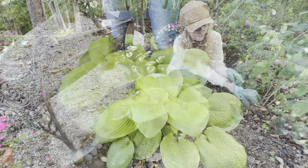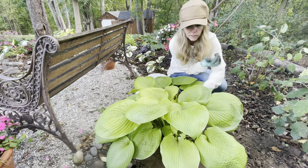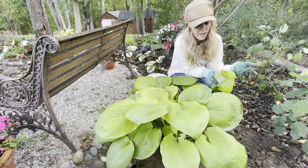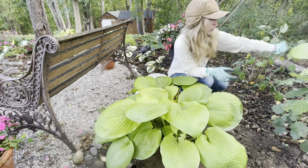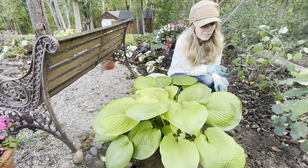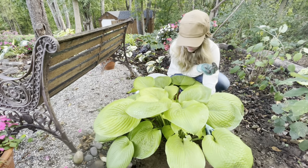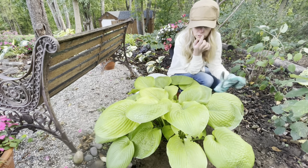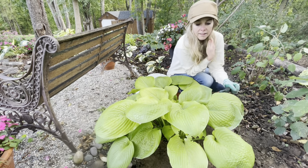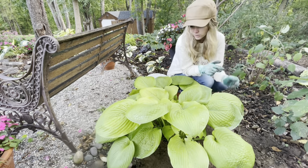Pretty cool. If y'all are newer to dividing and splitting and moving things around in your garden, you're a little bit nervous to do it, I would start with a Hosta. You really can't go wrong with a Hosta. They are super resilient, super hardy, and just really tough plants. So, like I said, as long as you make sure the roots are down underneath the soil and you water it in really good, I've never lost a Hosta ever from transplanting it.